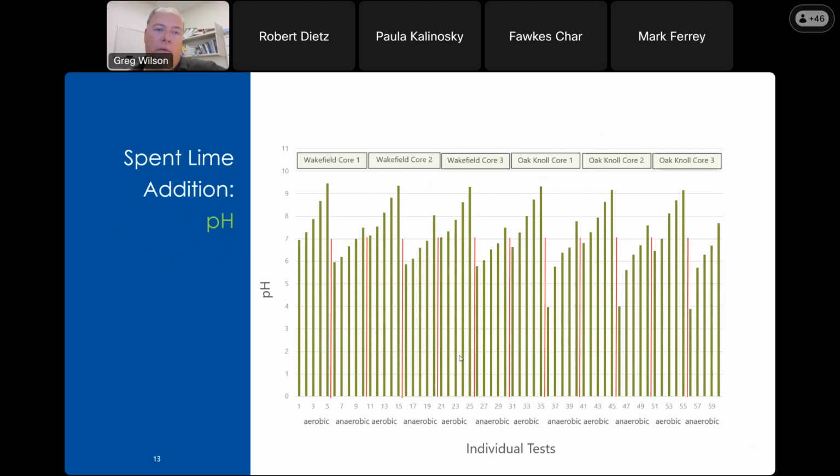And so that was another reason why we wanted to try to optimize the dose, wanted to apply enough spent lime so that we would get good calcium phosphate formation, but not so much that it would start to cause pH exceedances above 9.0. And so we had received, as a demonstration of using this in the field, a temporary permitting authority from MPCA to use it both on a stormwater pond, what technically is a stormwater pond, as well as a public water, which in our case was Oak Knoll Pond.